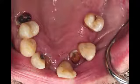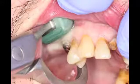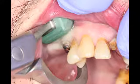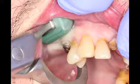So here we're going to demonstrate the strategic removal of some of the badly decayed teeth using the Physics Forceps. And you can see we have some grossly decayed teeth, some teeth that have a real problem. Now the Physics Forceps has 2 components. It has the working end, or the beak, which will engage the palatal surface of the root structure and will create tension onto that root structure, breaking down the periodontal ligaments through enzymatic action.